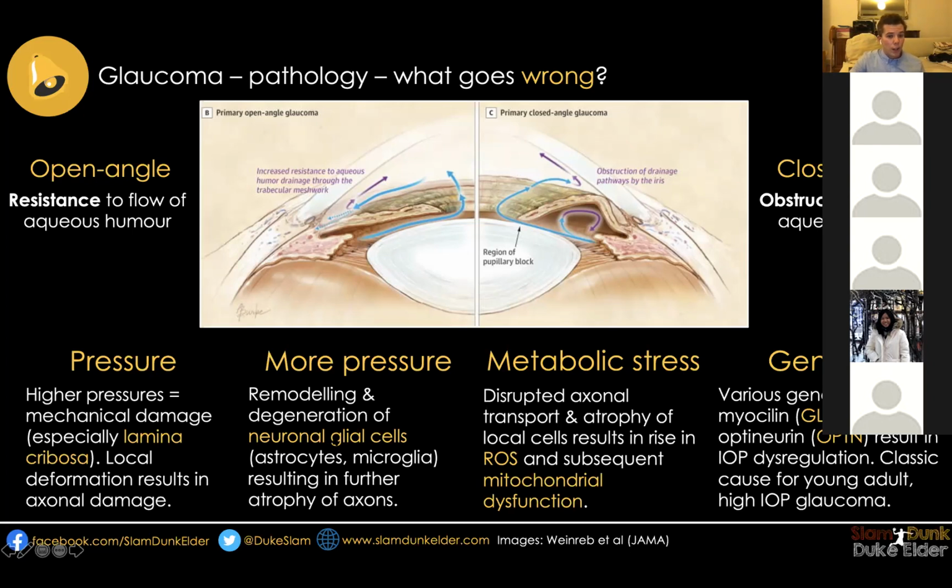More pressure changes include neuronal glial cells. They get affected. These are the support cells, the astrocytes and microglia, that support the axons and the neurons that form the retinal layer. These support cells get damaged due to the increased pressure and the remodeling that occurs because of it. So the microenvironment changes and leads to axonal death.